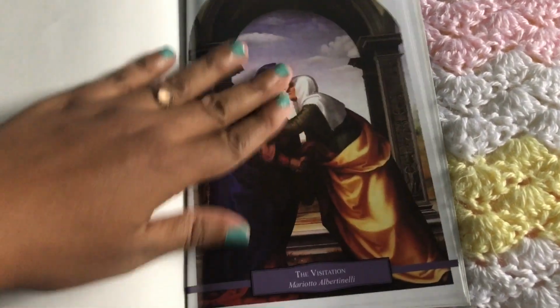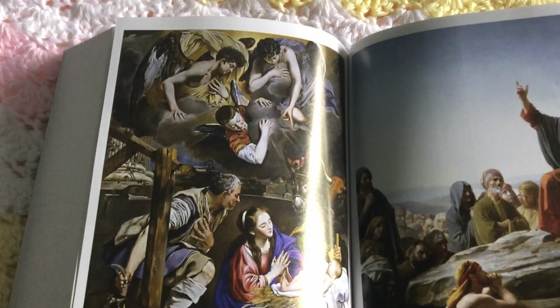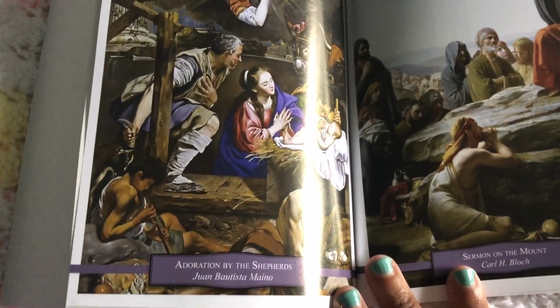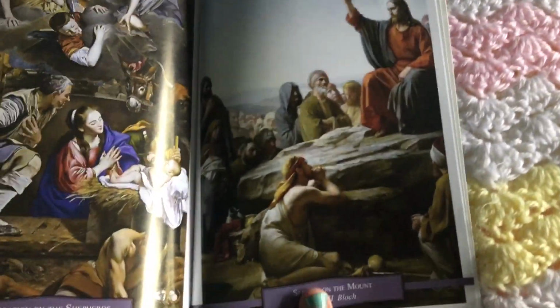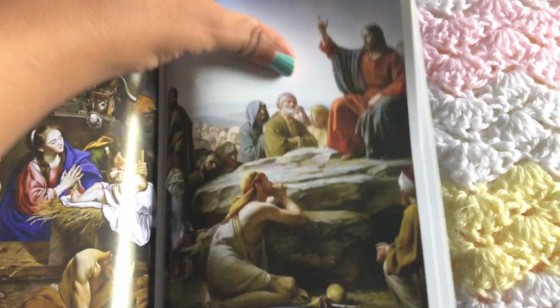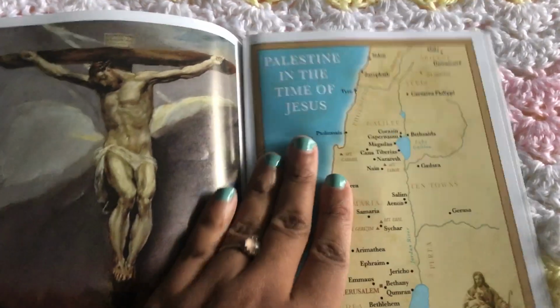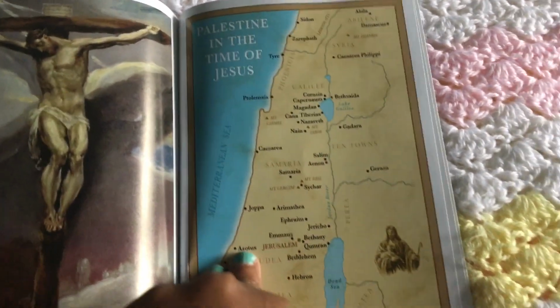And then there's some artwork. So this is a representation of the Visitation. Adoration by the Shepherd. So basically the Nativity. Sermon on the Mount. Of course, the Crucifixion. Palestine in the time of Jesus, St. Paul's first journey, St. Paul's second journey, and his third journey.